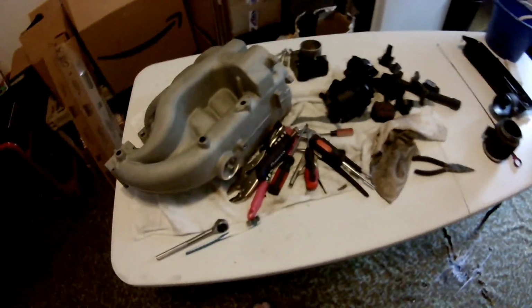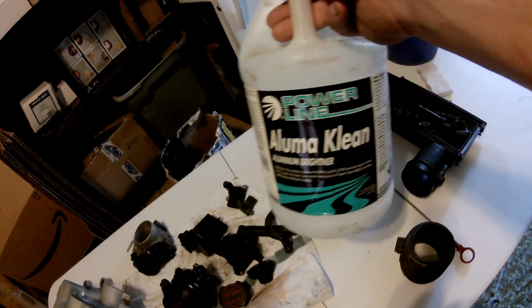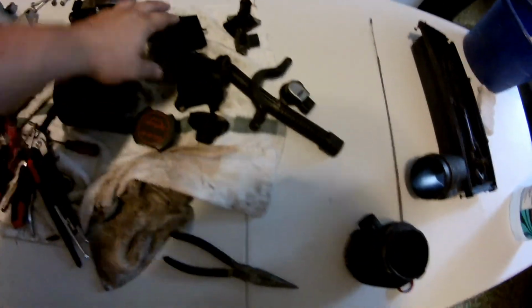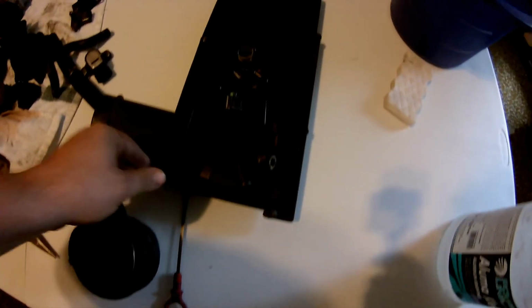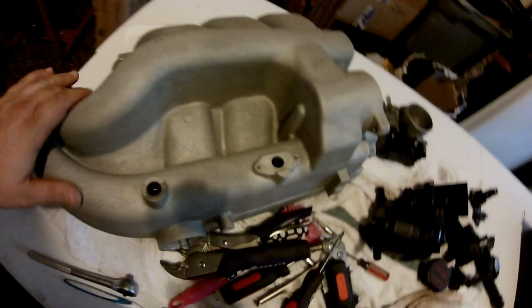Alright guys, here's my little garage area. It's not really a garage, but this is some of the parts I took off. The intake, as you can see, I cleaned it with aluminum cleaner, whatever brand it is. It's acid. Power steering reservoir, some hoses and stuff, some sensors. This is the airbox cover, but when I took it off, it got caught on the end and broke it, so it's not worth anything. But that's okay, we still got some good parts here.